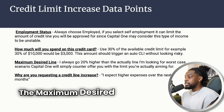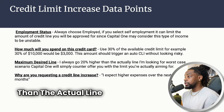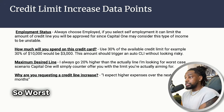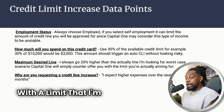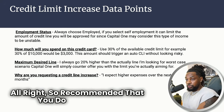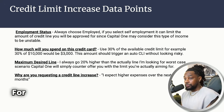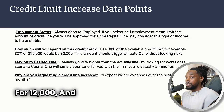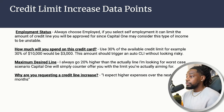The maximum desired line, I always go 20% higher than the actual line that I'm looking for. So worst case, Capital One will simply counter offer with a limit that I'm actually aiming for. All right. So I recommend that you do it that way. If you want a credit line of 10,000, ask for 12,000, and then they may come back and counter you with 10,000, which is actually what you were aiming for.